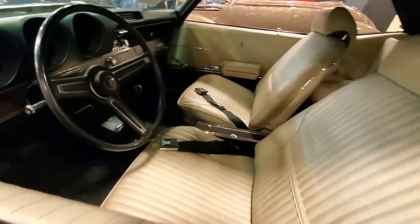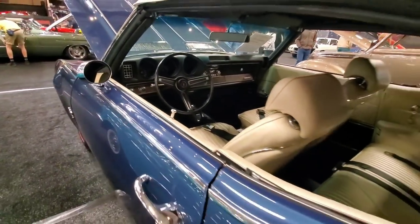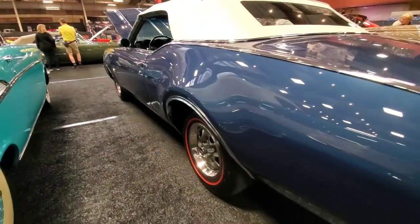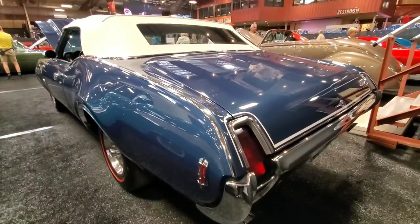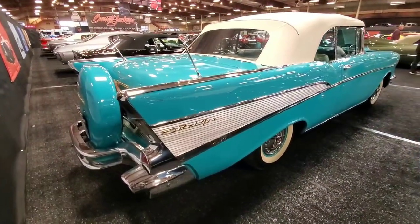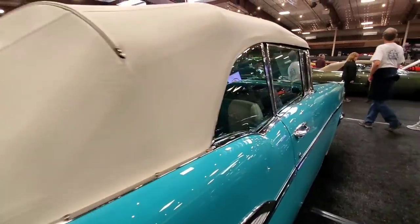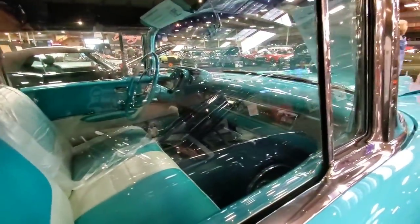Right interior, we're gonna add a hot rod, pedals and gears. Got a Hurst 4-speed. White drop top, red line tires. Dual antennas. Got a tissue dispenser in there.